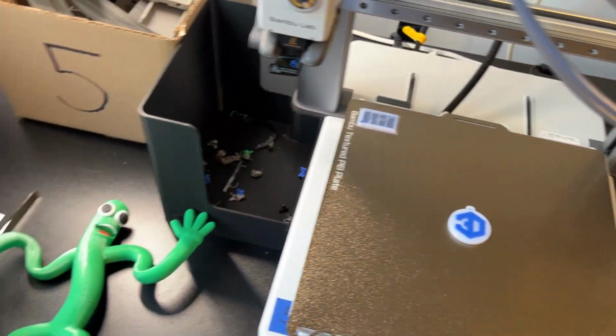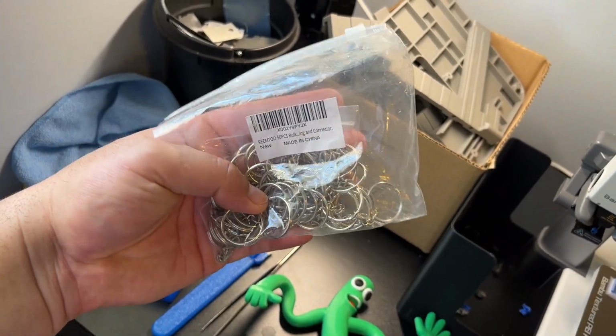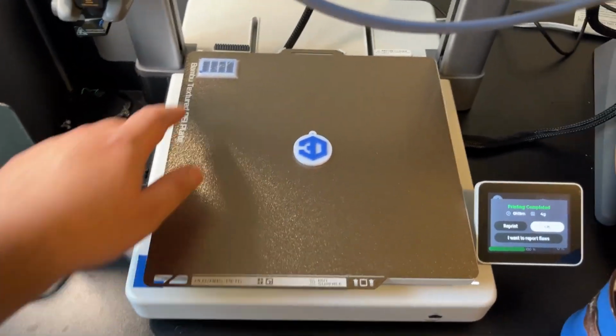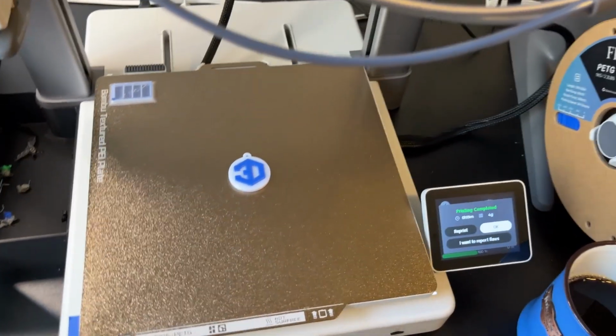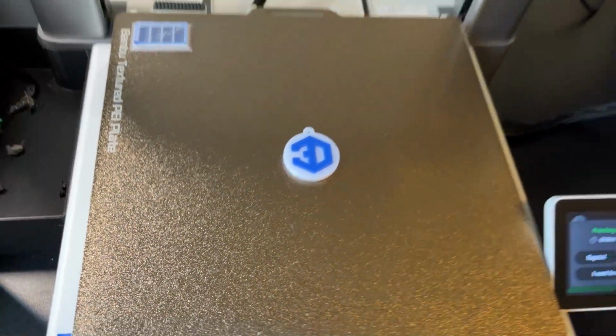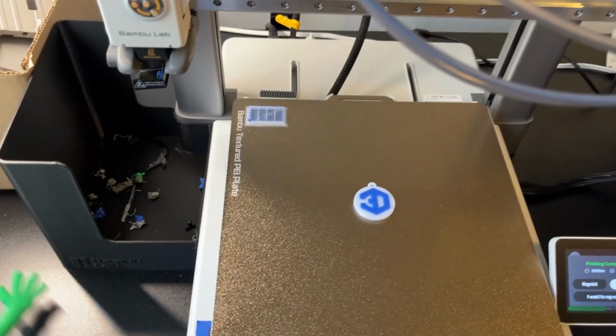We'll get that off in a bit. I also got some keychain rings, so we can actually make the keychain, and I might actually put this on my Etsy shop if you guys are interested. Let me know in the comments. I can definitely make this available on the Etsy shop.